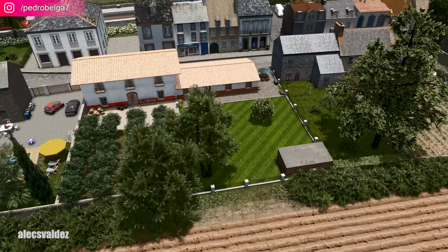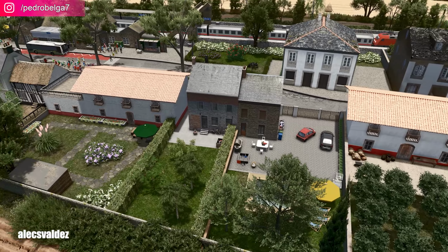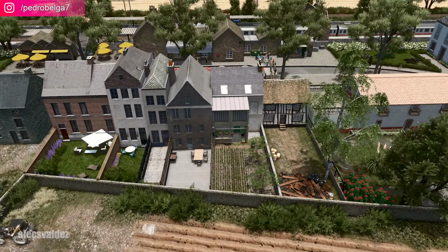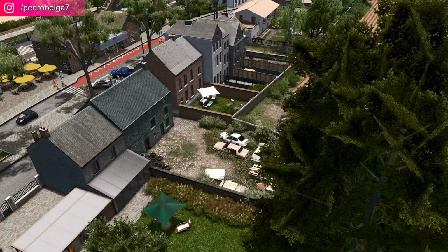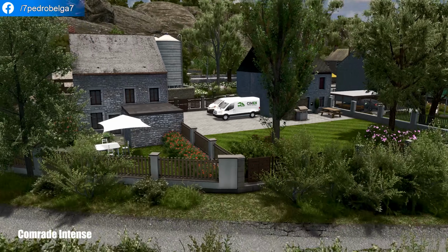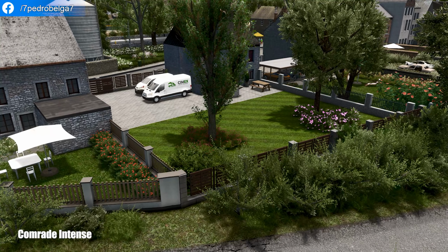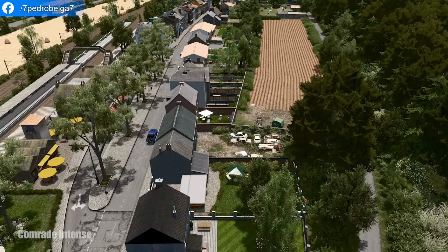I used here some buildings from Alex Sin Cities, some other buildings from many other known guys that do assets for the workshop. I also used a lot of the fences from Comrade Intense that I really suggest you to watch and to use, because they are fantastic. As you can see here, you have 3 types, and they are definitely something really nice.